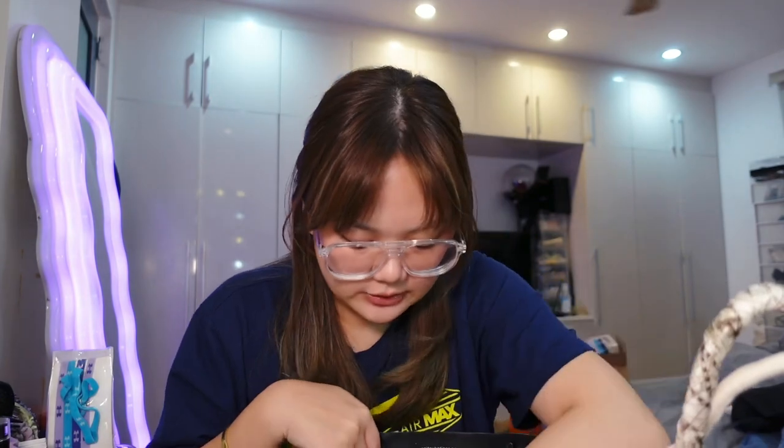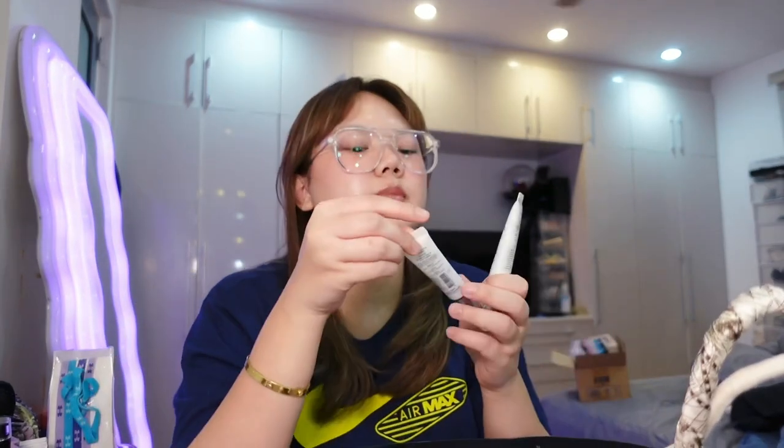But these ones are more, I think, pigmented. Kasi ito may konting shade siya. So, pero parang ano naman siya, MLBB. So, I really like it. This minty siya.